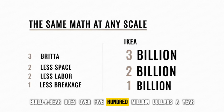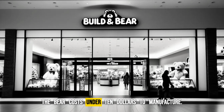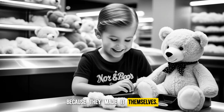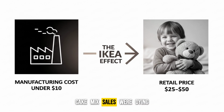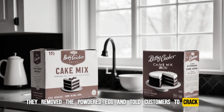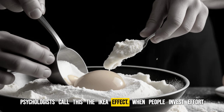Build-A-Bear does over $500 million a year by charging children to stuff their own teddy bear. The bear costs under $10 to manufacture. Customers pay $25 to $50 because they made it themselves. In the 1950s, Betty Crocker cake mix sales were dying because the mix was too easy. They removed the powdered egg and told customers to crack a fresh one in. Sales soared. Psychologists call this the IKEA effect.